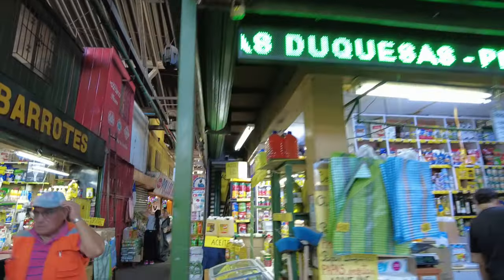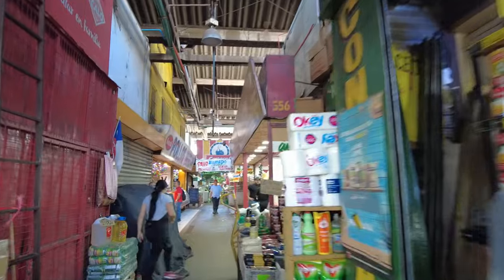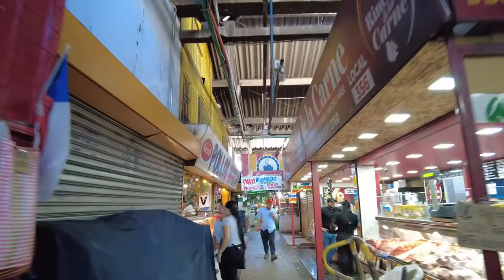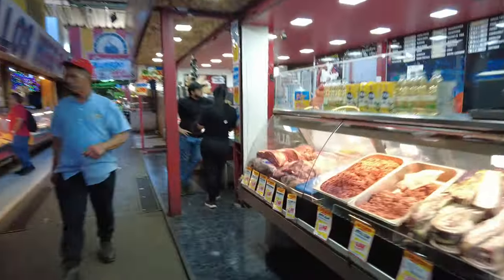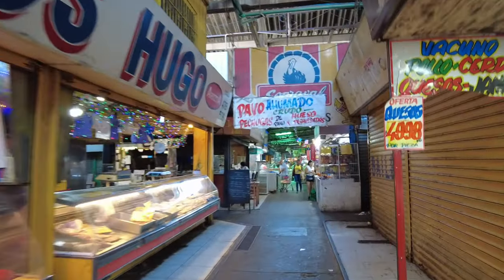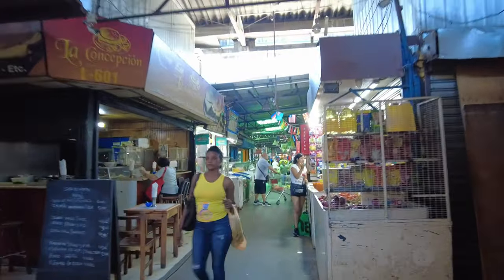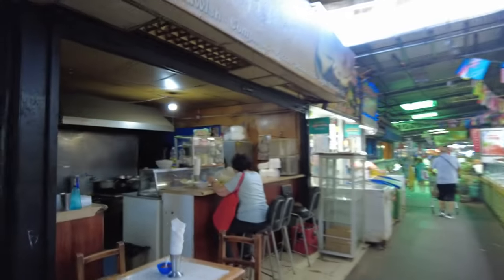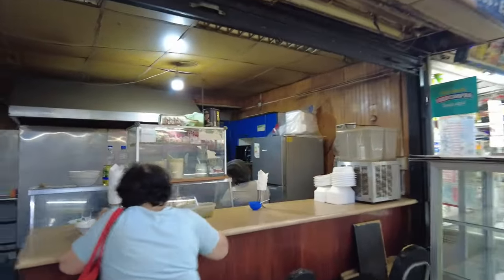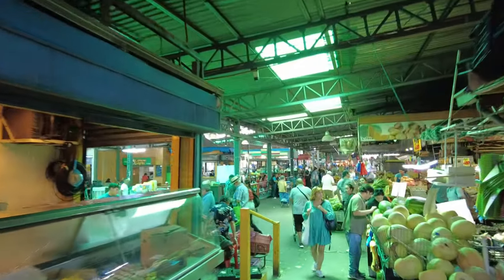Yeah, this place is great. I said we were going to try to get something at each one of these markets. Kind of forgot to get something at Tirso de Molina. Maybe we can get a little something here. It's a little place serving food right here. Maybe we'll come back through here. We'll find a place where we can get a little something to eat.